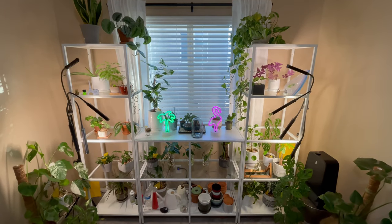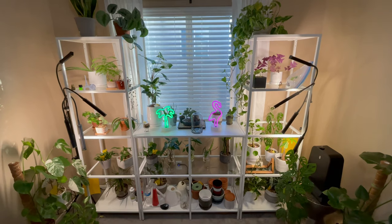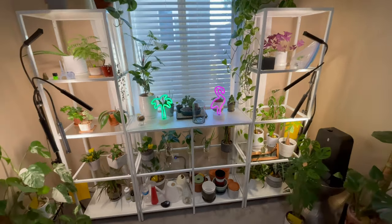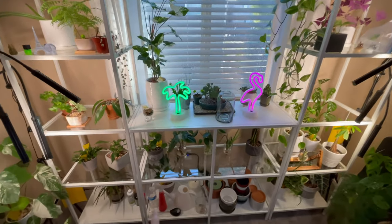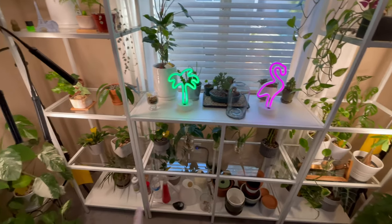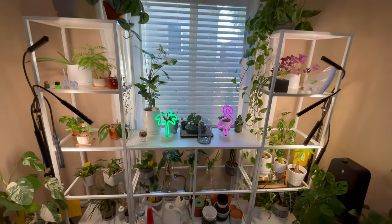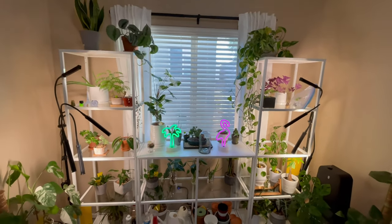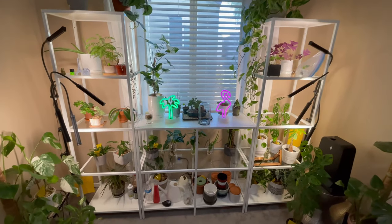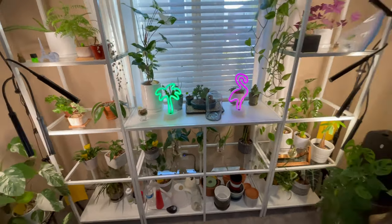So this is what the plant setup looks like so far. As you can see, I had to move some plants around, reorganize a little bit. But now we have empty spots on the shelves, which means we can put more plants there. Really liking it so far. When I walk into this room and I see this big setup, it feels like one big furniture piece. And it's looking like everything's matching.